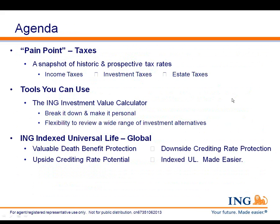Let's talk a little bit about what our next few slides are going to be discussing. We're going to talk about taxes. I'll go ask 10 different folks in the business, and all 10 of them say taxes aren't going down. Most of them, probably 9 of them, say taxes have to be going up. So we're going to talk a little bit historically where have taxes been, both income taxes, investment, and estate taxes.